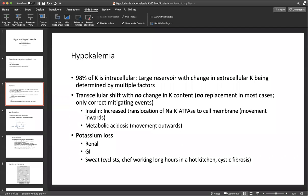The other event that can cause shift of potassium from the intracellular to the extracellular compartment is metabolic acidosis, where there's movement outwards, which is something we don't want.